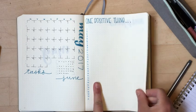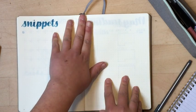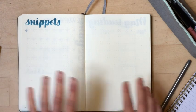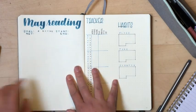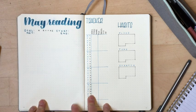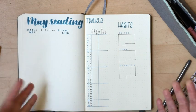I've got my one positive thing, which is new this month, kind of replacing my gratitude log. I've got snippets, which is replacing my memory log / weekly journaling that I was doing for a while. So this is a new one I'm gonna test out. And then I've got my May reading, which I'm just going to do any books I don't finish in April, I'll migrate over and then add any new ones that I'm working on. And then we've got the tracker and the habits that I want to work on this month. So yeah, this is really simple.